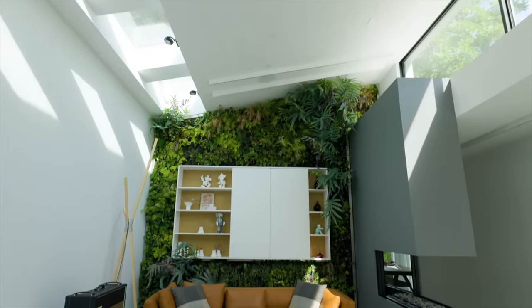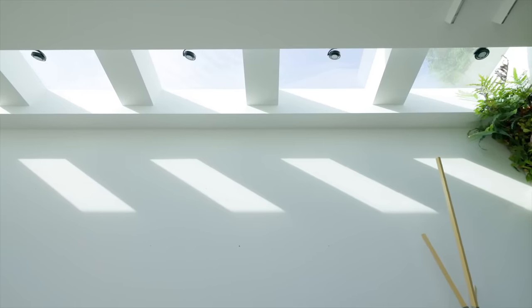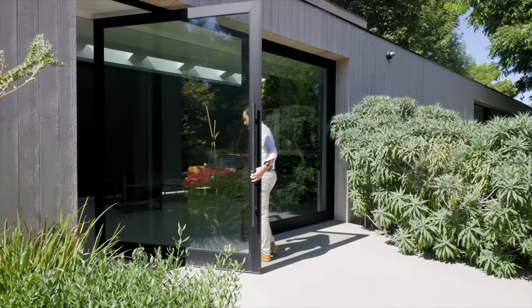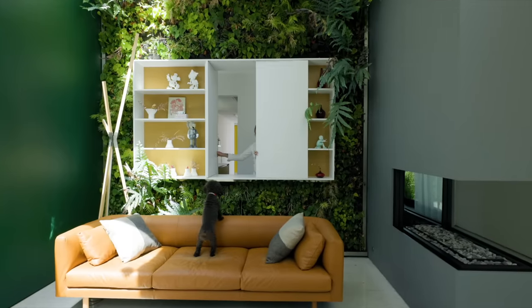Whereas before you walked in and it was almost very cold, and it was a white canvas really waiting for something. Now what I love about it is you get that little glimpse right from the beginning of opening the door, which then pulls your eyes to the living green wall.